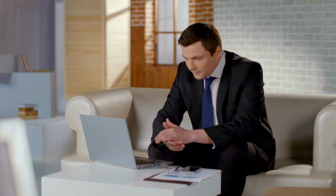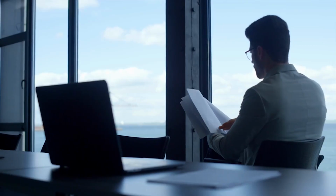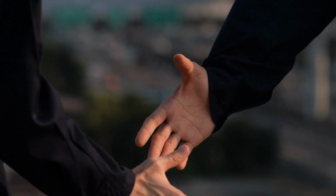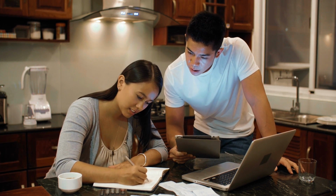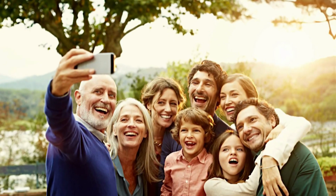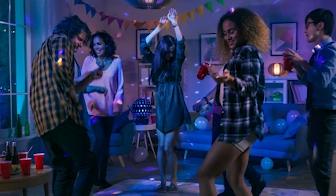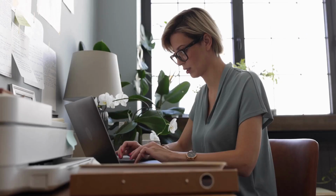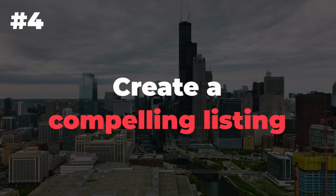Figure out what you can offer that they can't or won't, and while you're at it, take a peek at their pricing. Are they charging $50 a night or $500? Knowing the going rate will help you set a price that's fair to you and your guests. And last but not least, pay attention to the kind of guests other hosts are attracting. Are they mostly families, couples, or solo travelers? Do they look like they're there to party or to relax? This will give you an idea of the type of guests you can expect and how to tailor your listing to attract them. Number 4, create a compelling listing.